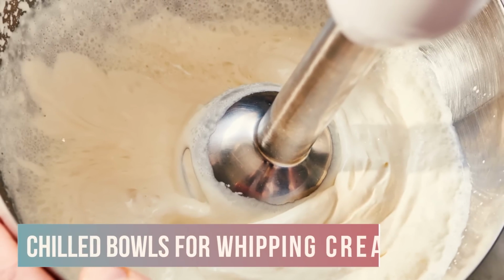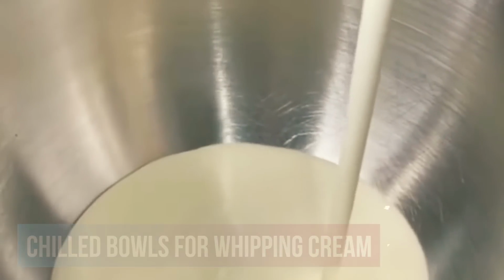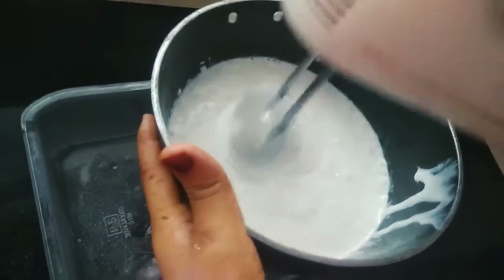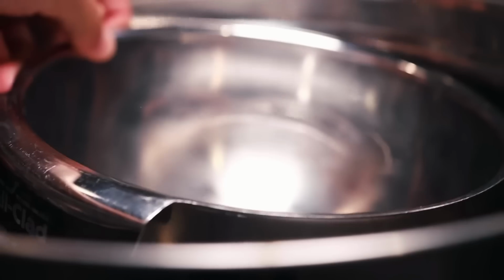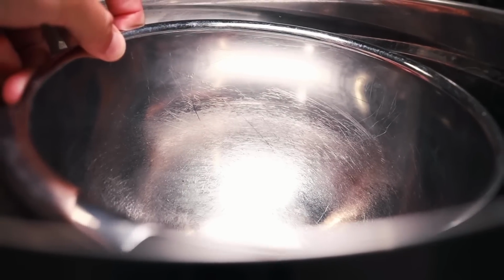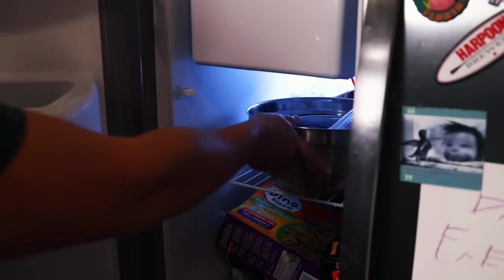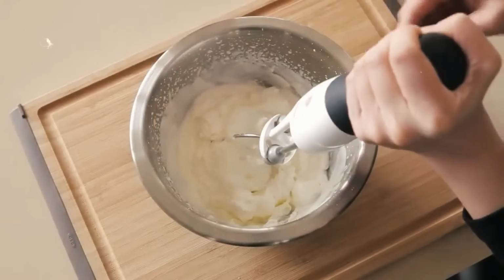Chilled bowls are actually fantastic for placing your whipping cream in because the cold temperatures here really help in keeping the fat in the cream stable. Why is the stability of the fat of your whipping cream a subject you may want to be invested in? Well, that's because unlike keeping a stable diet or sleep schedule, the effects this time around are a lot more immediate. Whipping cream is made up of a lot of fat molecules that get suspended in the water.